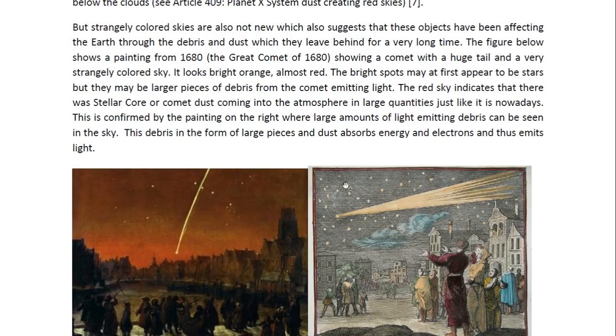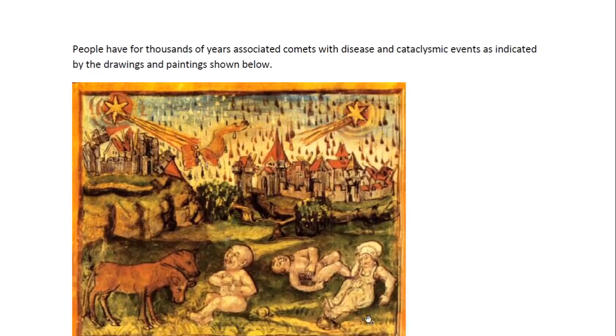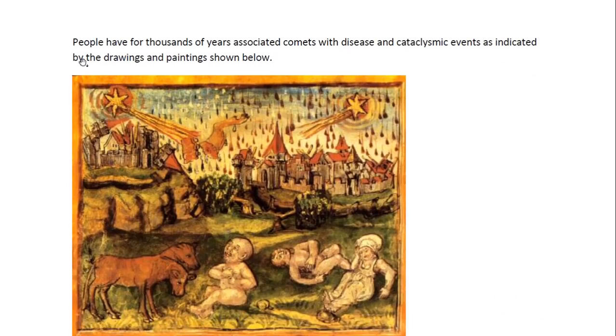So these are most likely large pieces of debris that were making contact with solar system matter or even the Earth's atmosphere, and they were thus emitting light. So this debris is in the form of large pieces and dust, which absorbs energy and electrons and thus emits light. So what we are seeing nowadays was seen then as well.